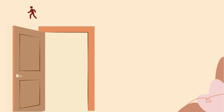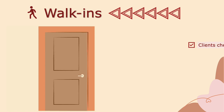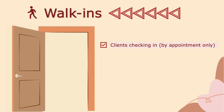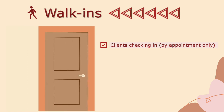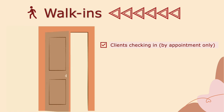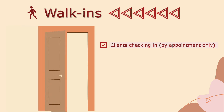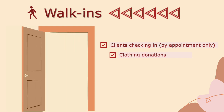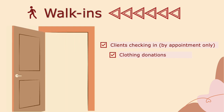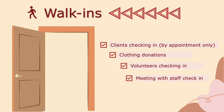Now let's talk about walk-ins. Visits generally fall into these areas: clients checking in for an appointment. A special note, we see clients by appointment only. If a client walks in, please help her book an appointment for a future time. Clothing donations, we'll talk about what to do with them on the next slide. And then volunteers checking in for a shift, or people checking in for a meeting with one of the Dress for Success staff members.